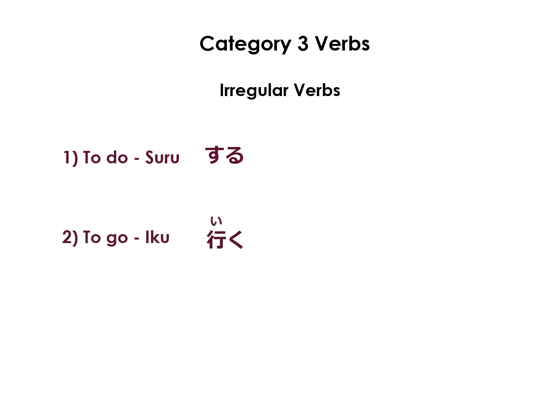Next is iku, which means to go. You met this verb before as ikimasu. Next is aru, which means to exist, for inanimate things. You learn this as the verb arimasu.